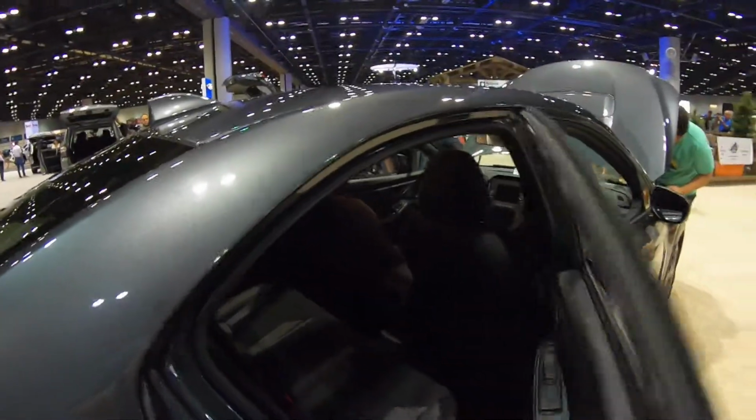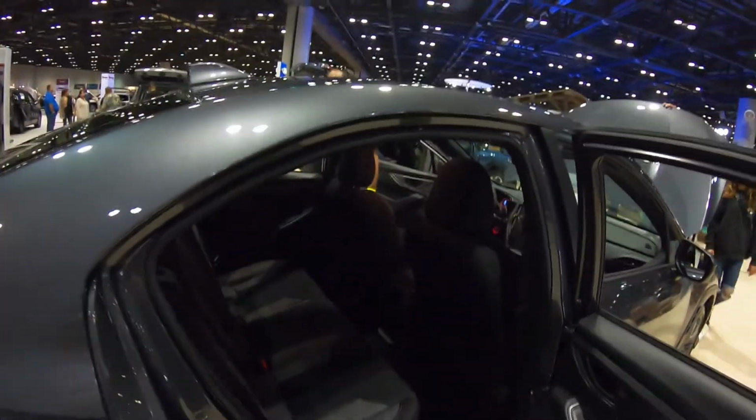Check out the rear. Once again, nice seat. Very nice interior. I think this comes down. Yeah, let's see the electric one. Well, maybe it doesn't. Used to though. Anyways, well, we have that there and stuff, so that looks good. Two-tone on the seats is nice.